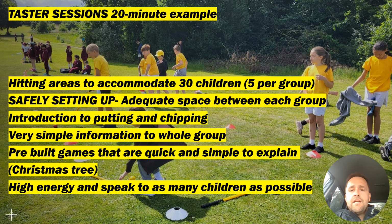You're not going to give technical information to every single person, and that's not your job in this instance. You're there to be high energy, pulse raising, engaging, get them enjoying the game, give them a first experience of golf that they're going to absolutely love and want to play the game again.